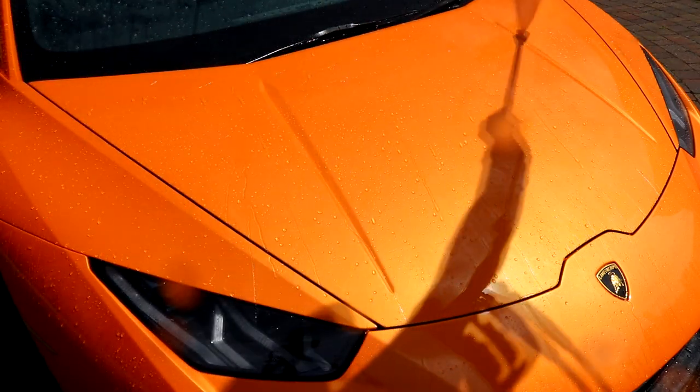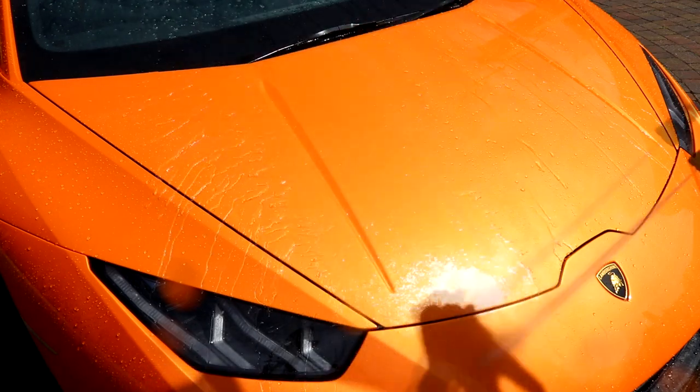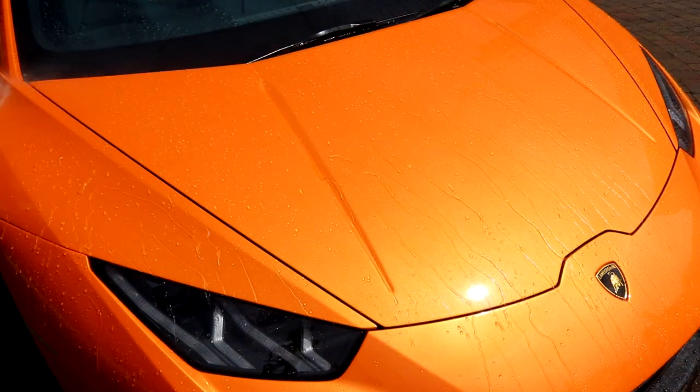But with this Lambo, we are not going to be using it on the wheels simply due to those ceramic rotors. I will in fact be doing my very best to keep every last drop of the product away from the rotors. The way you use this product is simple. Wash the car and rinse it off, and then leave the entire vehicle wet. Do not dry the car at this point.